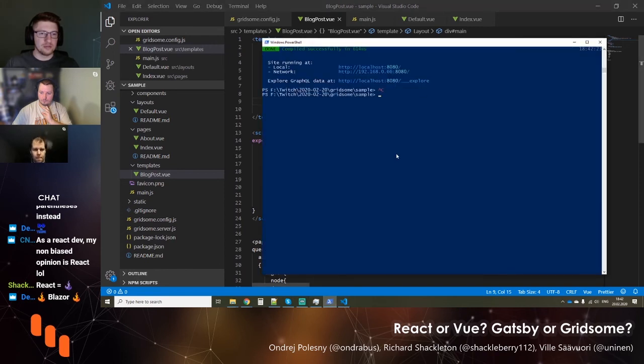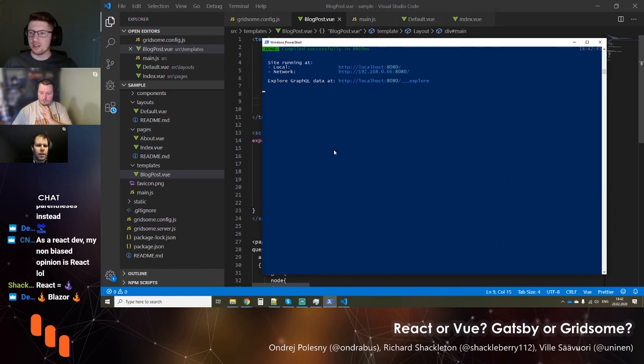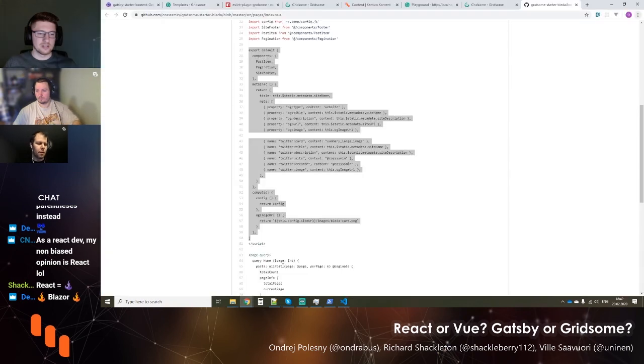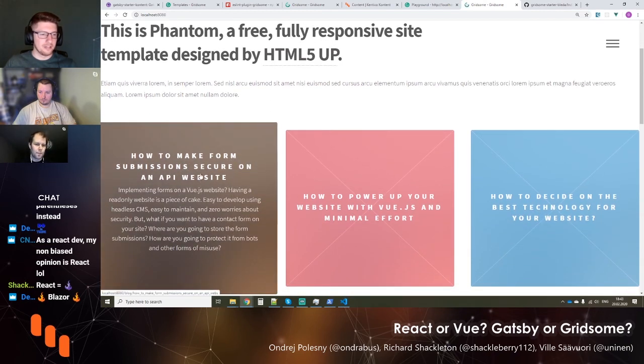Okay. So I'll just rebuild that. Yeah, so this takes quite some time, I think. Yeah, this compared is only to Gatsby. Yeah. And this is only an empty site. There's nothing there. So if you have, I tried to have a large-ish site with quite a lot of data, so it gets really, really slow, really quick. Yeah. Which is not fun.